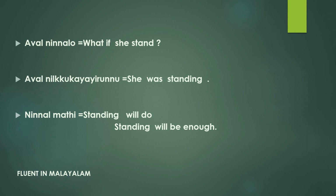the verb stand, which is nilkuga in Malayalam. I hope you understood this and you enjoyed this session.